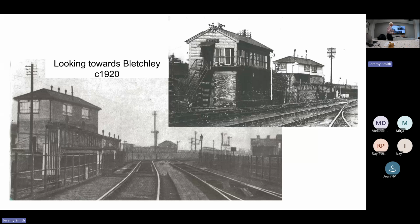But the reason there'd be very few photographs of this site is you've got to remember that you could only walk across here when the bridge was swung across, and members of the public wouldn't get there. And you can see the Great Western loco site here. The London North Western loco site was on this side.